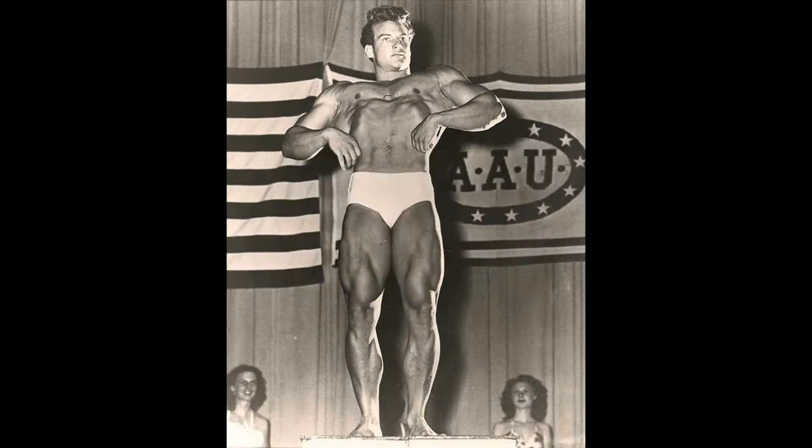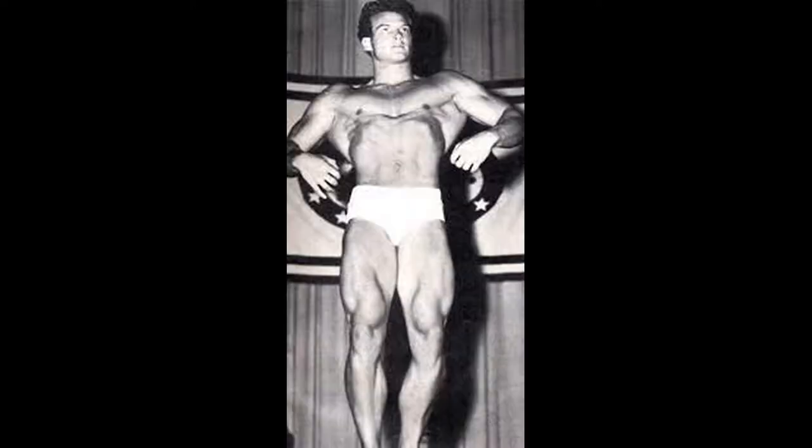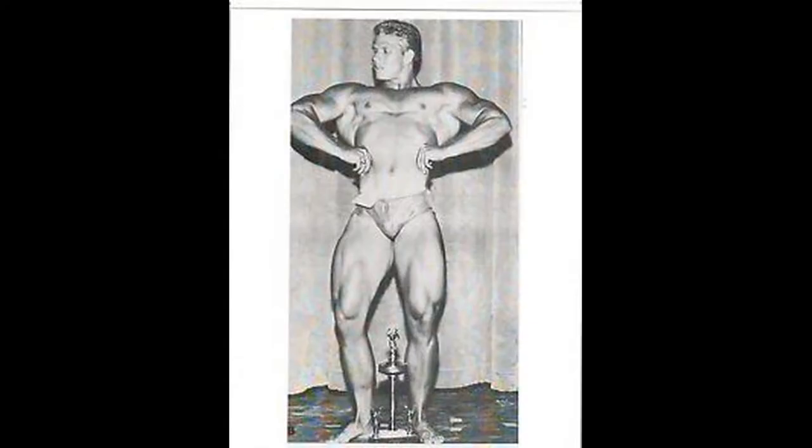He is Steve Reeves. He was one of the first guys I stumbled upon that had an impressive lat spread. Looks pretty good. Of course, he had the small waist. Wide shoulders really help in this pose. Have a look at this guy, Jim Haslop. It's a very impressive front lat pose, especially for the 1950s. Very impressive.